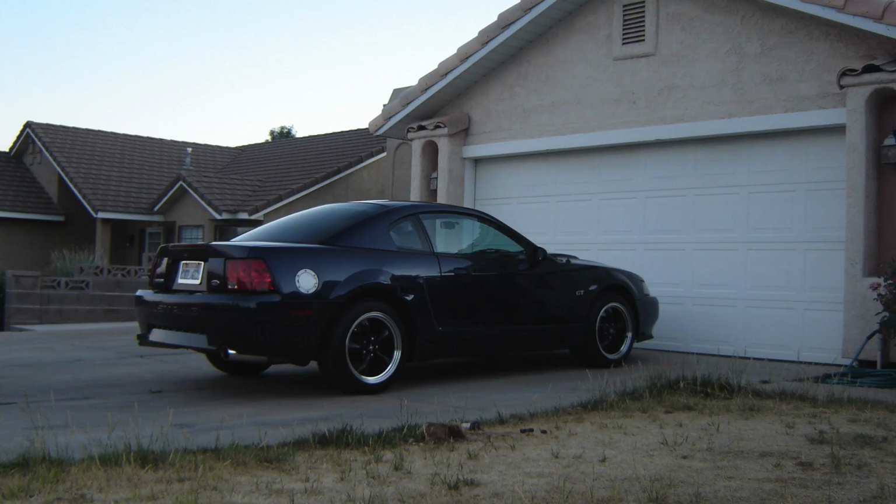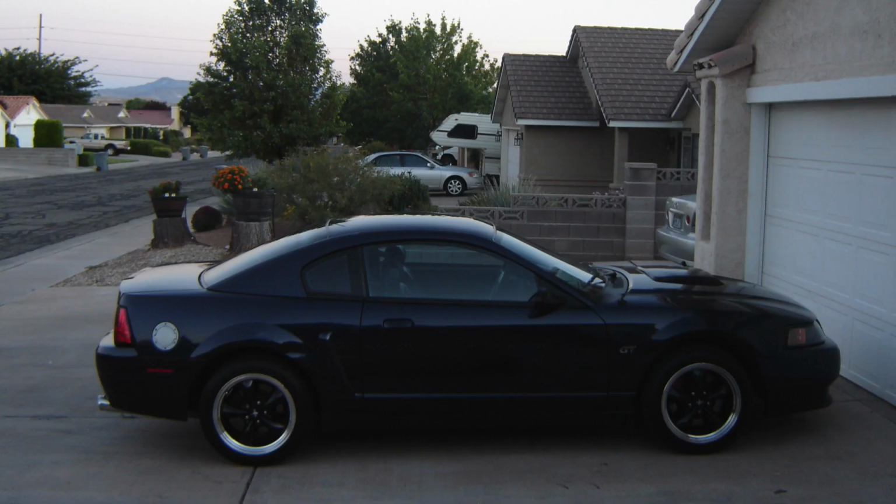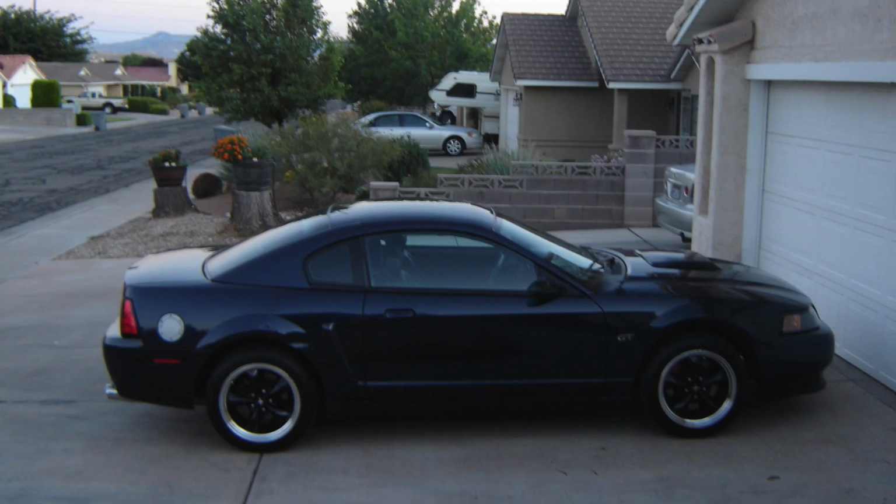And yes, the Bullet does become a big part of the story here, because the Bullet was the car that I raced and I enjoyed. I took it down to the racetrack. I did donuts in it. I did a lot of things that I didn't want to do to the Blue Mach 1. So I do have to give the Bullet a lot of credit in that regard.